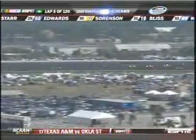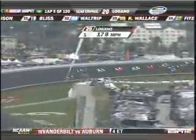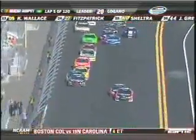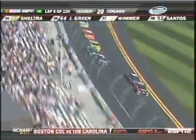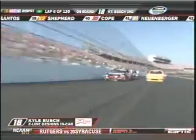Change for the lead up front. They've got to make the switch again. Logano goes in front. That was textbook right there, how they made that switch without losing a lot of time. Yeah, but look what happens. Here comes the freight train on the outside. Casey Kahne, can he get to the stripe? He will not get to the lead. Joey Logano will lead this lap. 4 lead changes in 4 laps.